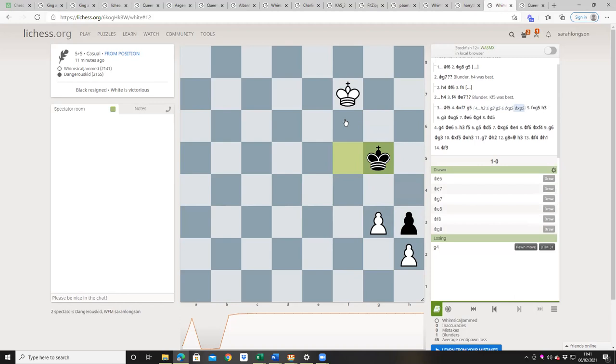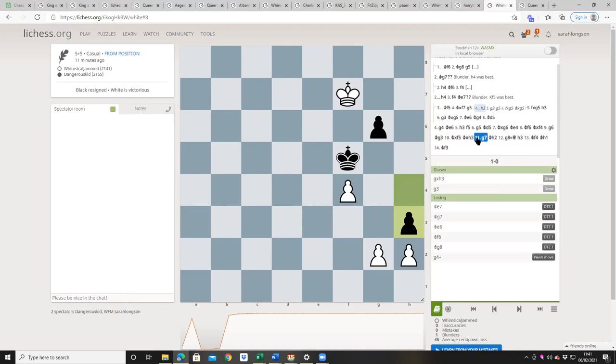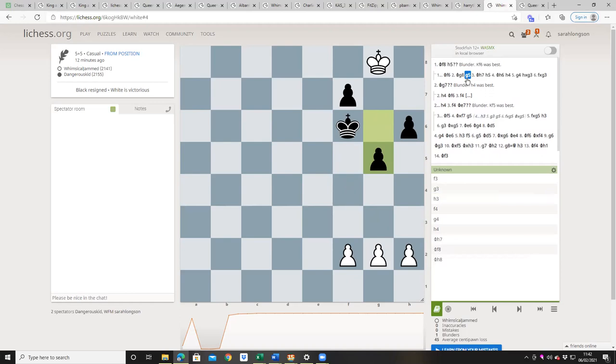Well, black does have counterplay. So when we go back to the position where on 2g5, I want to look at that. I want to look at the position with h4. So, h4. Next, when I play h5.